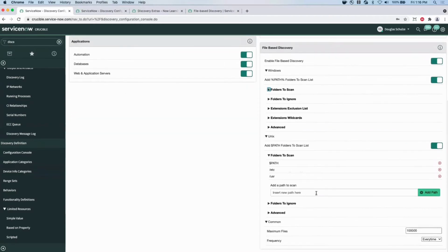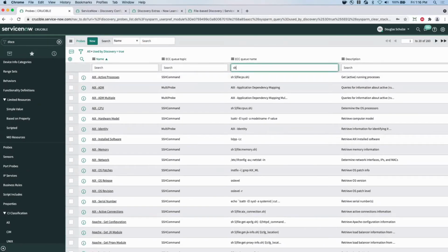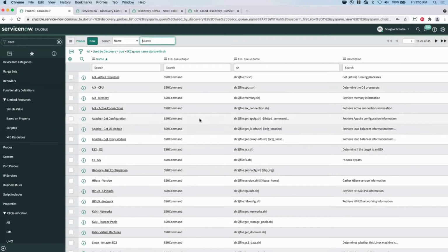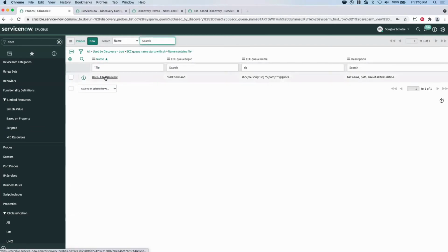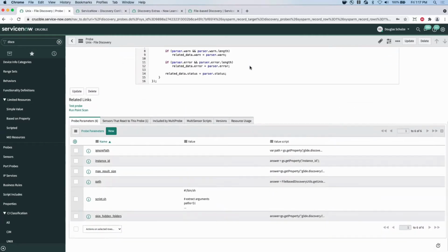Now, when you have this information and you've got these set up, there are some default things that take place. If we go to our probes and look for our Unix file discovery, you'll see this is the probe that actually gets triggered when you define when that happens. You see the path, we're going to pass this script and then grab all the variables that we found that were defined in the configuration console. All that information is defined right here in this script.